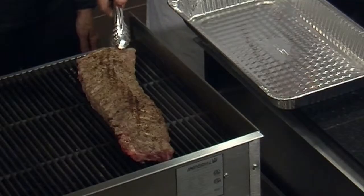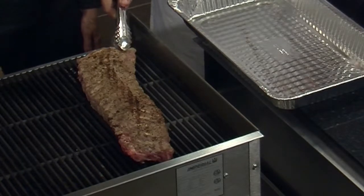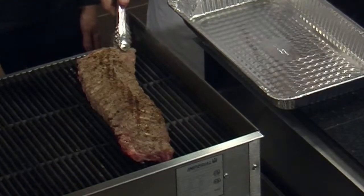We'll wrap it with foil because braising has to be covered. You have to have it steam, covered, to create that environment in which these are going to break down. And Kathy, it'll probably take the better part of about 2.5 hours in the oven.